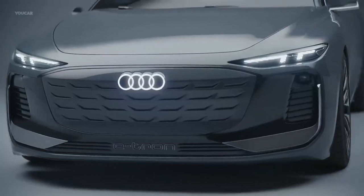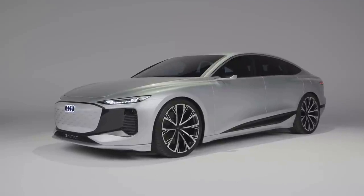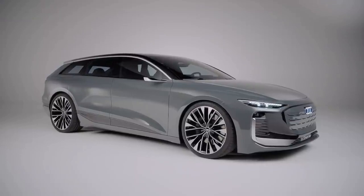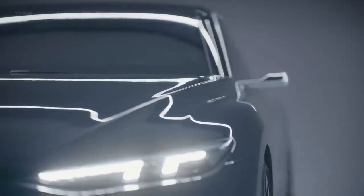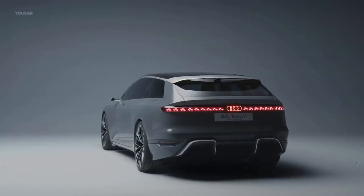This is the Audi A6 e-tron. What is it? Well, it's a premium electric car aimed at people who are cross-shopping either a Mercedes EQS or a Tesla Model S. But the big difference here is that it's available in two different body styles. To my left, this lovely silver fastback, and to my right, and for the first time that I'm aware of in this category, an estate.